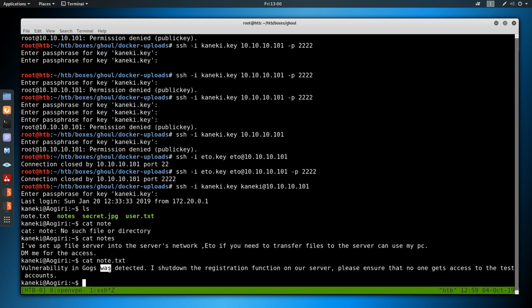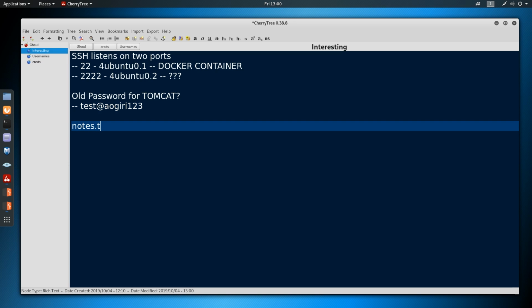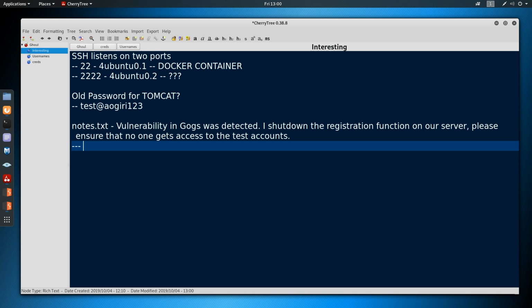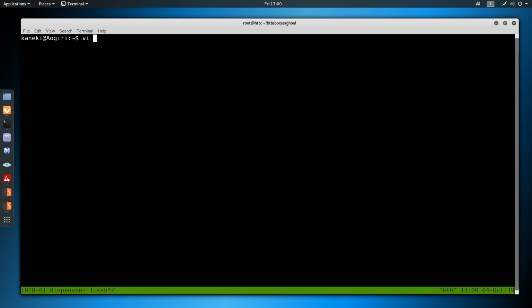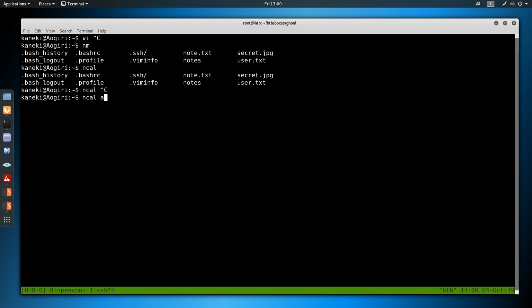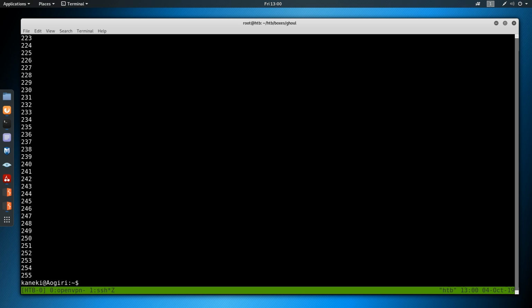So we can copy this and put it in interesting. And then we're going to hunt for GOGS. So interesting, notes.txt, probably an authenticated RCE. So a good way to find this will be just to write a bash script, because I don't think nmap is on the box. Netcat's not on the box either. Ncat, nope. So let's just do a bash script. So we can do scan.sh, /bin/bash, for i in seq 255. This is just going to print out everything. So if we do echo $i here and done, we can bash scan and we get it printed out.